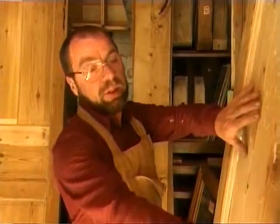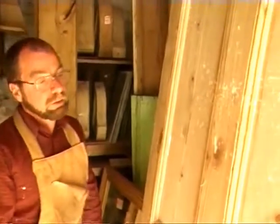Or if someone wanted a glass door, then we can take the panels out and we can put glass in, you see. But surprisingly enough, we do get quite a few doors where they've had a good life stopping darts from going into people, I suppose. So there we are.